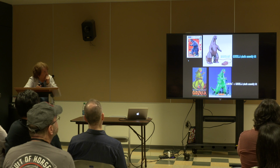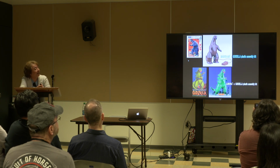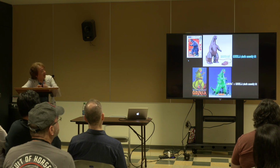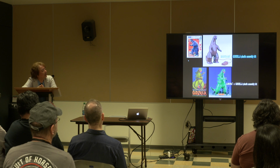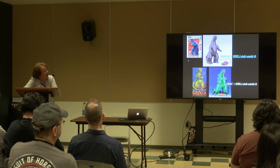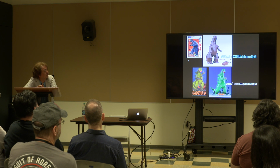So this is Marusan's plastic model kit sold in 1964. The bottom is actually the first Godzilla plastic model kit by Aurora, 1964. Aurora produced the Godzilla plastic model first, and in the same year, in December of 1964, Marusan secondly sold a Godzilla plastic model kit. Marusan's difference is that it is battery operated, walking.